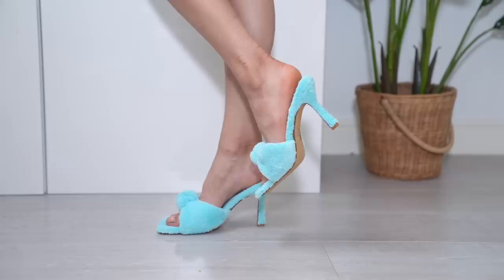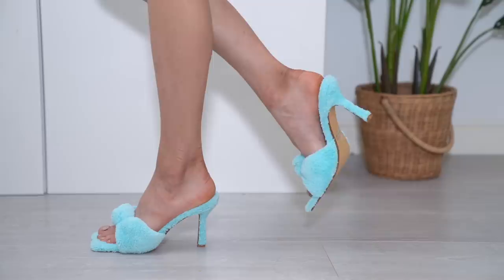With that being said, they were reduced on the Ego website, so I feel like not many people are really into these. But anyways, I think these are pretty okay. They're comfortable enough. So I think I'm gonna give them like a 6 out of 10.